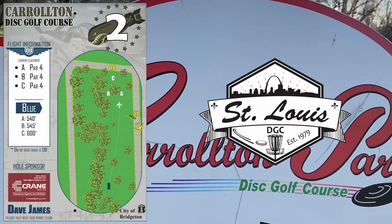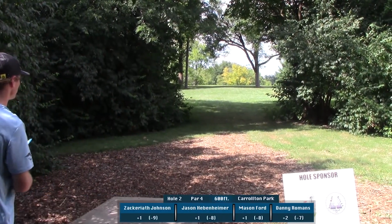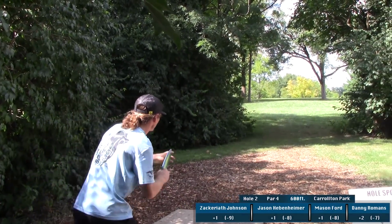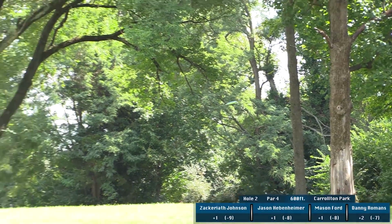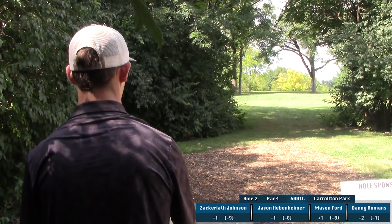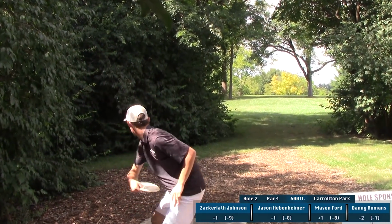Yeah. And then going into hole 2, we're playing the C position, 600 feet. Not too much trouble. Have to miss this tree and then just control your speed going to the basket. Yeah, I'm kind of surprised to see Zach going forehand today. I don't think he did this yesterday. But executes it very nicely. And he's in a great spot. Same spot, just different shot.